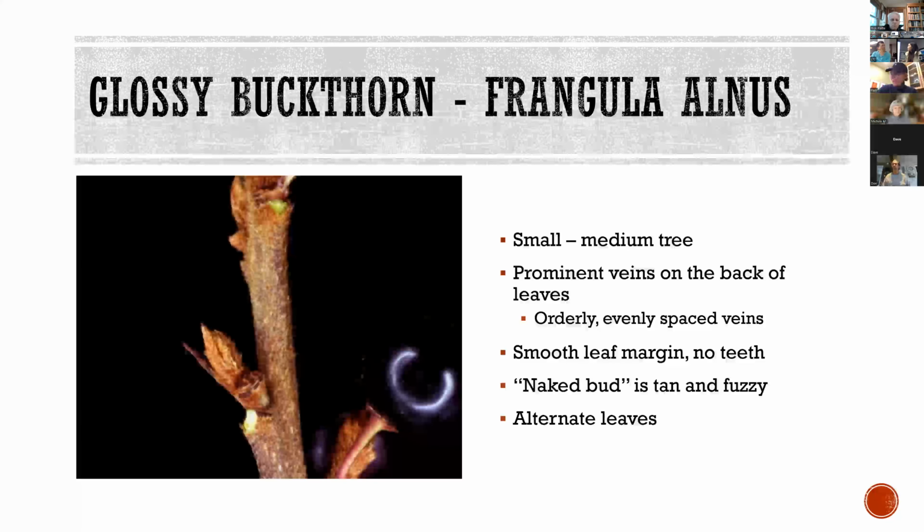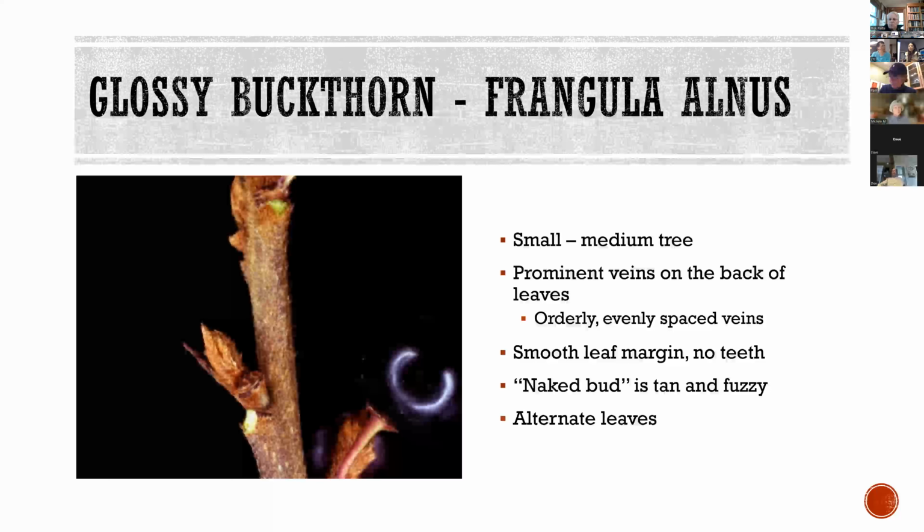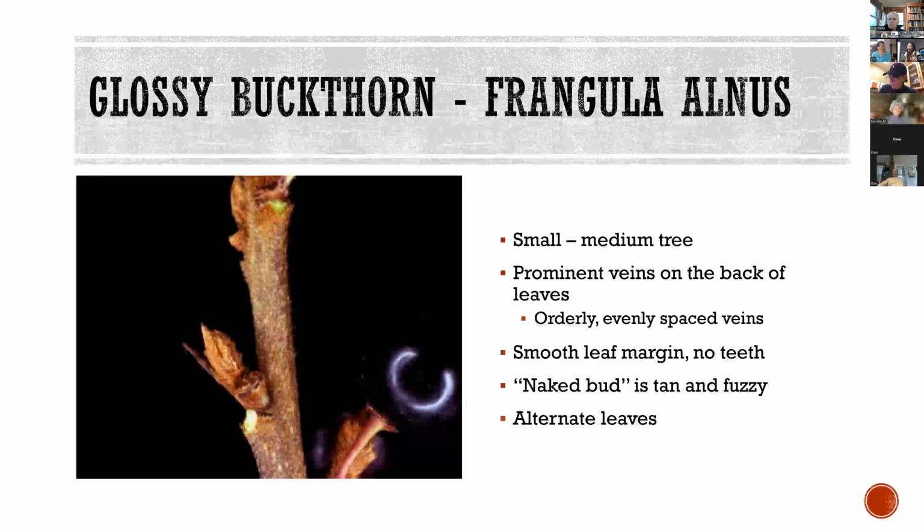So the buds on this plant are also really interesting in that they're naked. I mean, they're fuzzy, but we call a bud a naked bud when it doesn't have additional bud scales, which is like an extra layer of, I guess, clothing over the buds. You can think of a bud on a tree or a woody plant as like an uninflated balloon, and the balloon is the full leaf or the full flower, and it's got everything it needs in that bud to become a leaf or to become a flower.